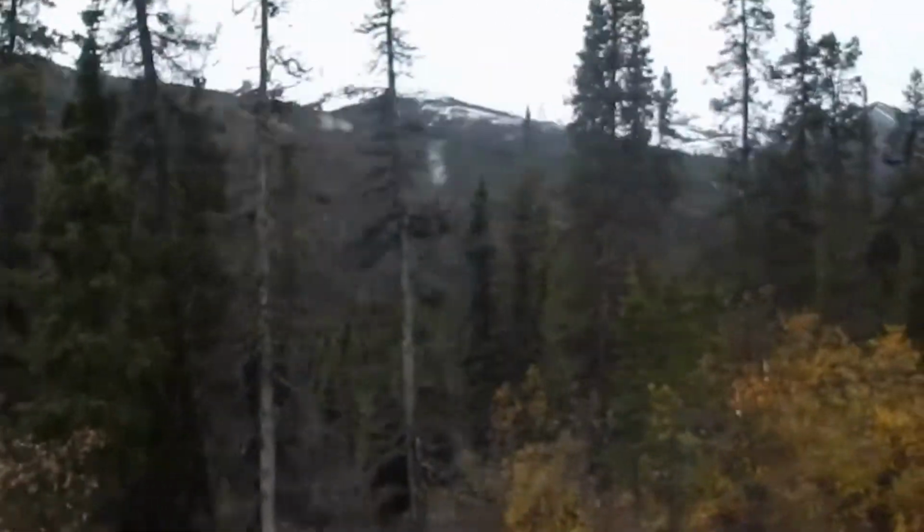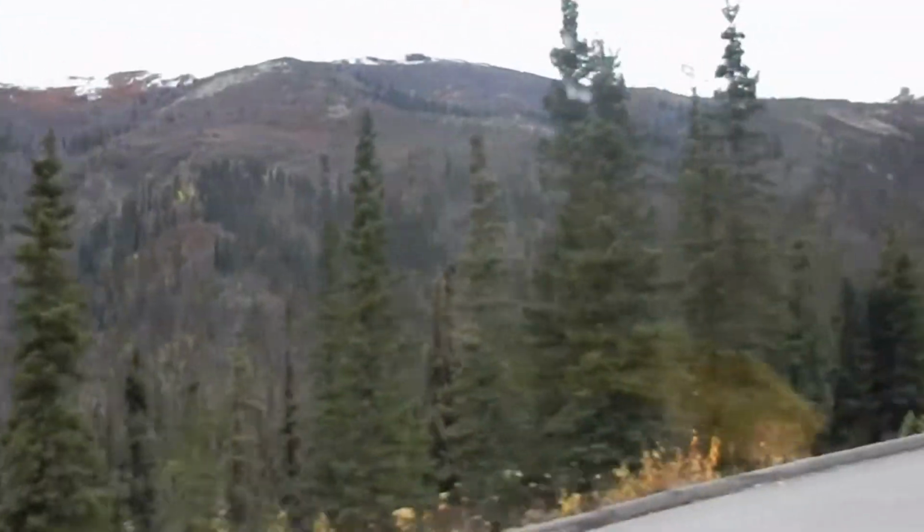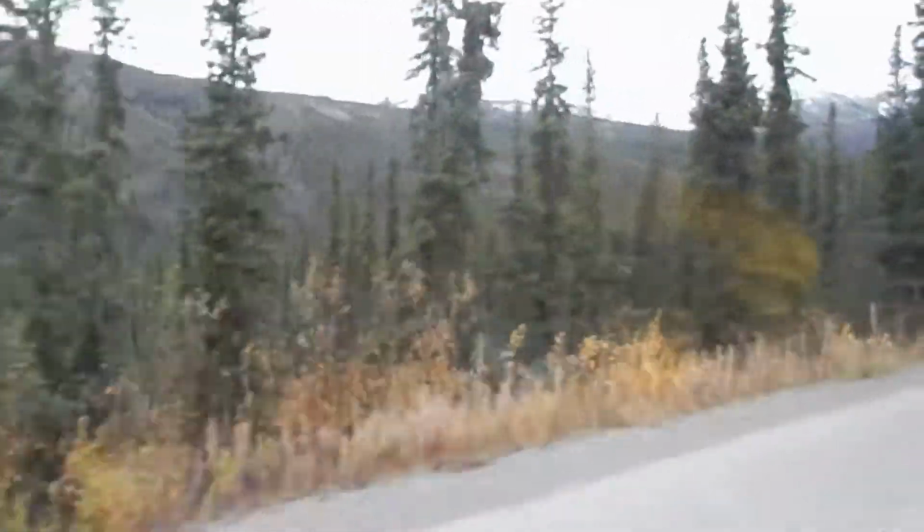Start tying in the fault that we were standing on a little bit more into the bigger picture. So, kind of depending on who you talk to and which day you talk to, I'll describe that fault as the Park Road fault. Sometimes I'll describe it as the Hines Creek fault. The Hines Creek fault is definitely mapped coming through that area.